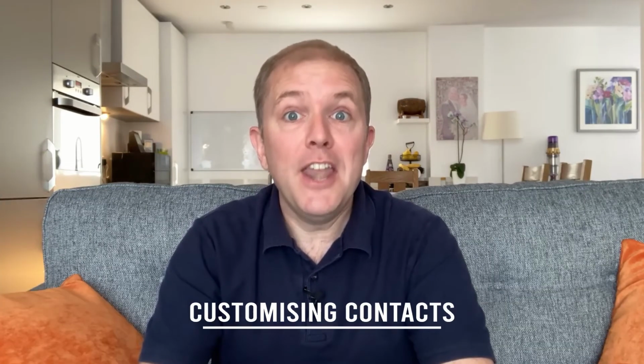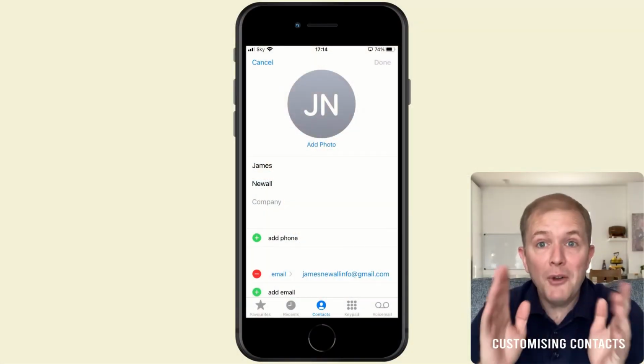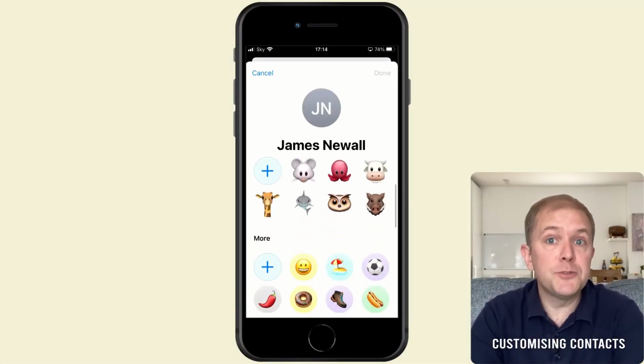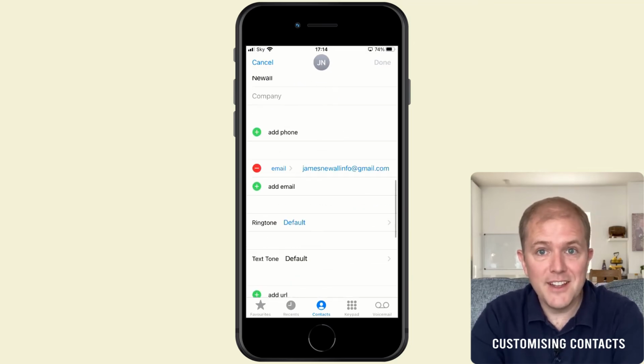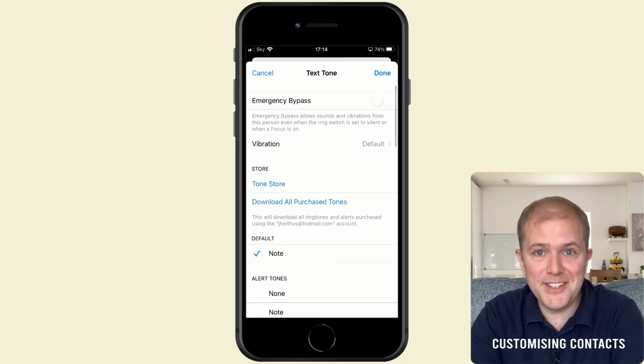And finally, number 1, customizing your contacts. I absolutely love this feature, the ability to customize your contacts. Now, this isn't new or revolutionary by any means, but it is extremely useful if you need or want to know when a specific person is contacting you. By going into your contacts, you can choose a specific picture for a contact, a ringtone when they call you, or even a text tone when they message you.